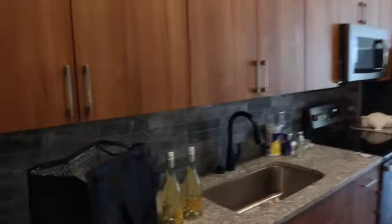Okay guys, coming in, we have the kitchen area first as soon as you walk in, and got some treats. They gave me some wine, sparkling wine, and a goodie bag. They gave me 2 mugs. I'm not going to show you what the mugs look like because it has the apartment name on there. And then let's see what this is.